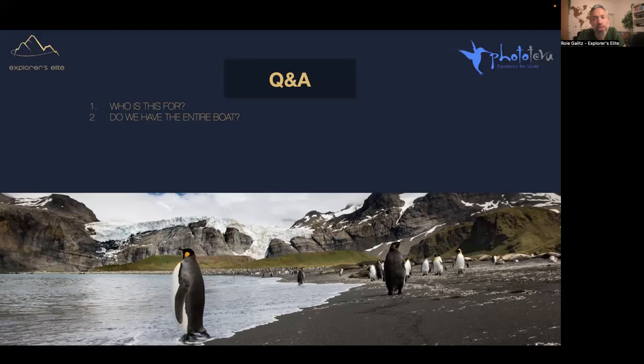Yes, we have the entire boat, and these are questions that were sent to me before. I wrote them here while we were waiting for the talk to start. Having the entire boat for ourselves gives us the most amazing flexibility. We can do whatever we want, spend more time on shore, and be there early in the morning for sunrise, and so on.